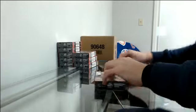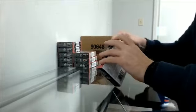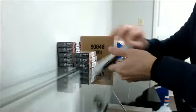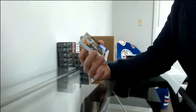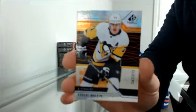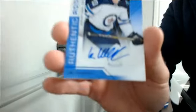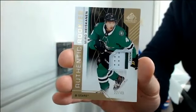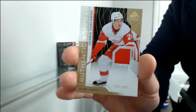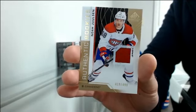Box two. Base out of 213. Let's go to Pittsburgh, Marcus Pettersson. Get a base out of 14 for Dallas, Jamie Benn. Authentic rookie auto for Winnipeg, Kristian Vesalainen. Authentic rookie patch out of 49. It's going to Dallas, Miro Heiskanen. Authentic rookie jersey out of 499 for Detroit, Dennis Cholowski. And authentic rookie jersey at 499 for Montreal, Noah Juulsen.